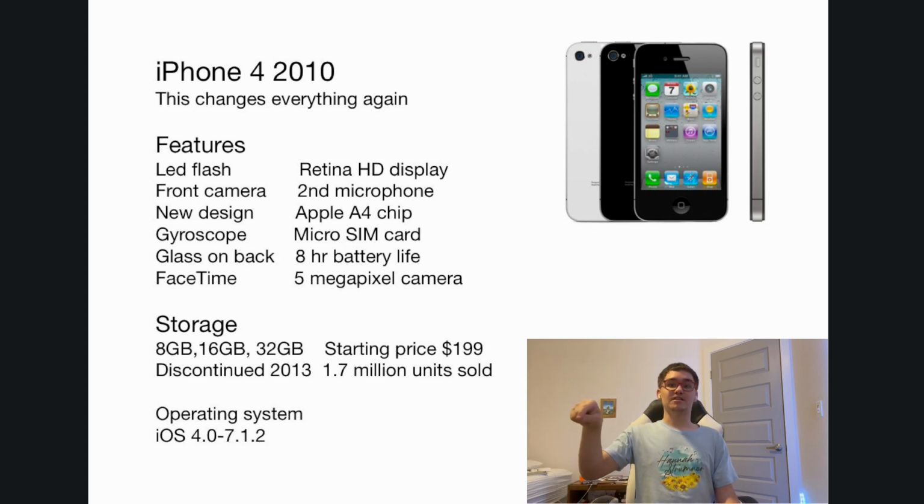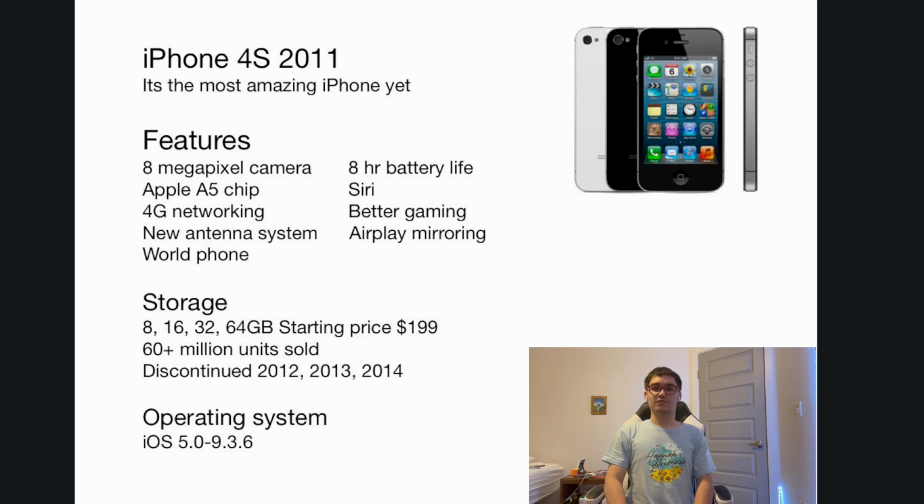Then in 2011, Apple released the iPhone 4S. So the iPhone 4S came out on October 4, 2011. Apple's catchphrase was, "It's the most amazing iPhone yet." And that's because the first main feature of the 4S, which was Siri, the most advanced virtual assistant out there for that time. Even today, it still is.